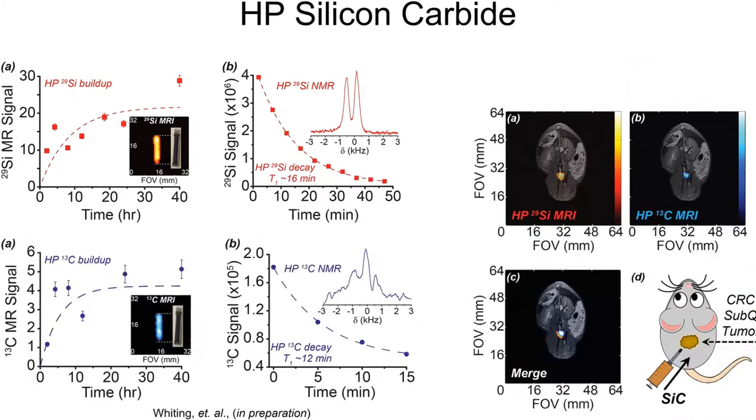So, kind of wrapping up with our silicon DNP, we realized we do silicon DNP, and everybody else does carbon 13 DNP of pyruvate. And we thought, well, what if we can somewhat combine these into silicon carbide? We were able to take silicon carbide microparticles and monitor the buildup and decay of the silicon signal as well as the carbon 13 signal, and get T1 rates in the 10 to 20 minute range, and also do in vivo imaging on those as well.